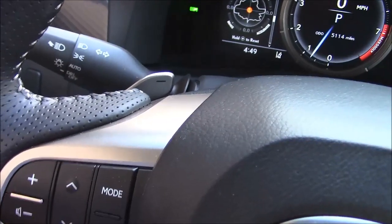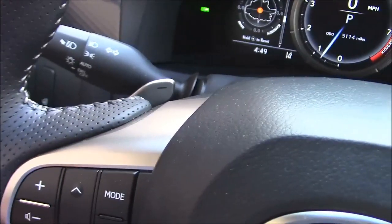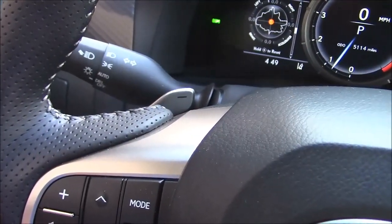And occasionally I get hate mail telling me how Ferrari and Lamborghini put them on the steering column. So what? They belong on the steering wheel. But if you want to send the hate mail, go ahead and send it. I'll read it.